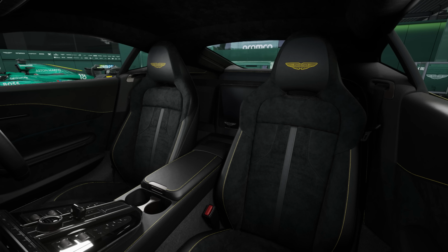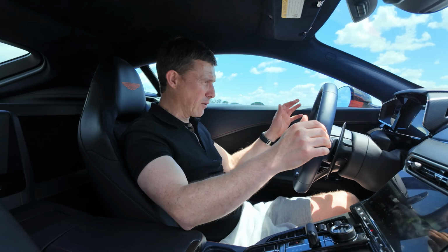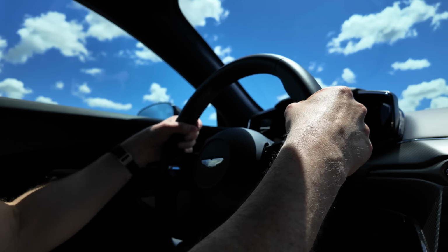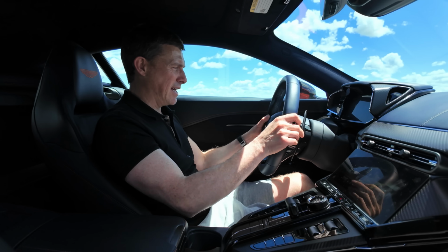In terms of the seats, I really like these seats. They're not the sportiest seats, they're the standard comfort seats, but they still hold you very well. Steering wheel, a little bit on the overly fat side, could do with being a bit thinner, but it feels nice, and you've got big paddle shifters, so they're easy to reach.